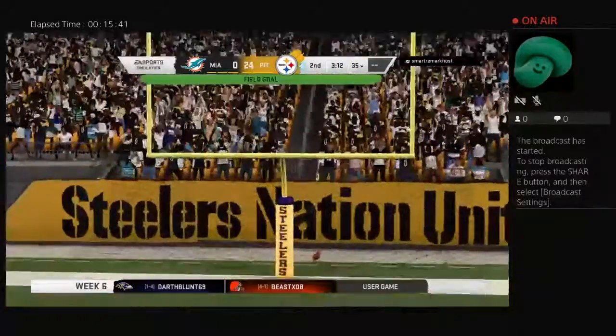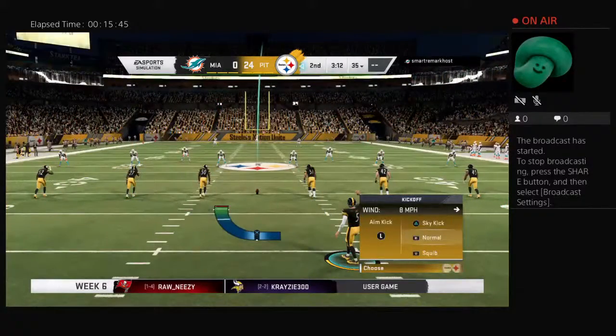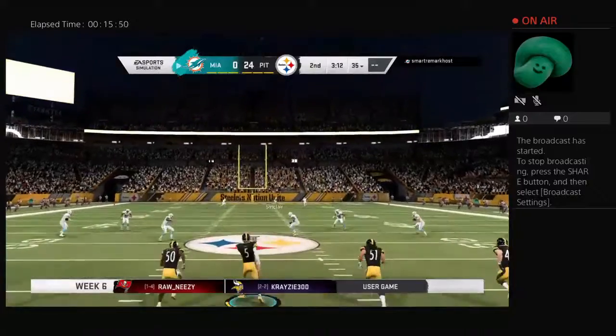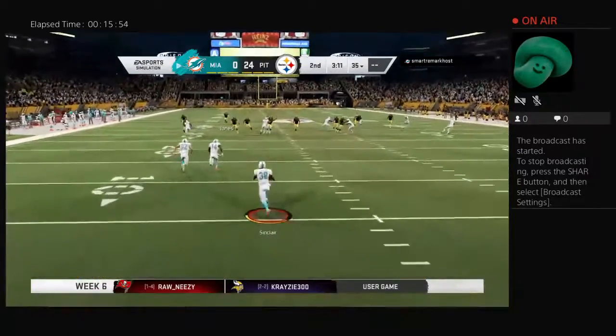And his kick is right there. It's good. And that stretches this lead even further. It's now 24-0. So the field goal there caps what winds up to be an 11-play drive. Well, partner, that's a lot of offense to run there to only get 3 points.